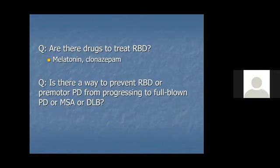Okay, and then the next question that more than a couple of you have submitted: is there a way to prevent REM behavior disorder or premotor Parkinson's from progressing to full-blown Parkinson's disease, MSA, or dementia with Lewy body? So again, the so-called premotor stage of Parkinson's usually spans anywhere from maybe 5 to 10 to maybe even 20 years. So this starts with poor sense of smell, the REM behavior disorder, the constipation, the anxiety, the depression, the poor sleep quality, mood changes, sweating issues, frequency of urination.